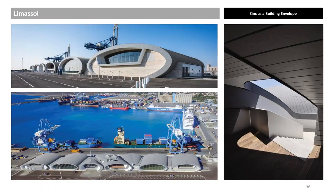And just moving into the Mediterranean, this is in Limassol in Cyprus. This is a port building, which actually won the 2017 Mies van der Rohe Prize, Erwin Kriatotti Architects, for this. I think so. It's a pretty attractive building. Some of the forms really work well in this port environment.